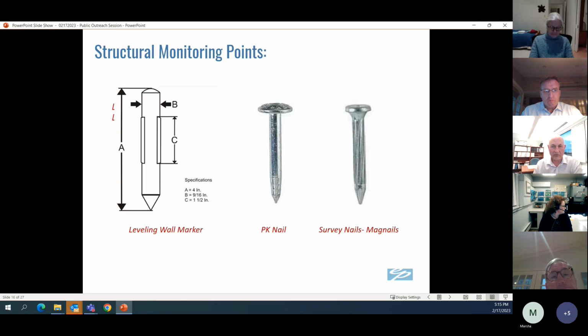This is the PK nail, really nothing more than a nail that's installed in a feature, and that nail is measured vertically to make sure there's no movement. And you may have seen this somewhere along the property.